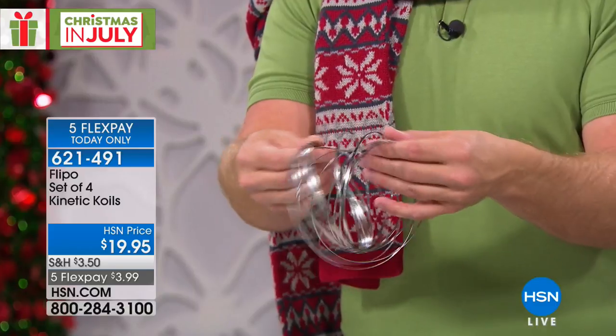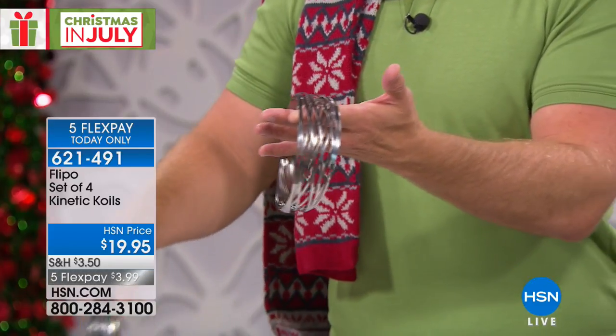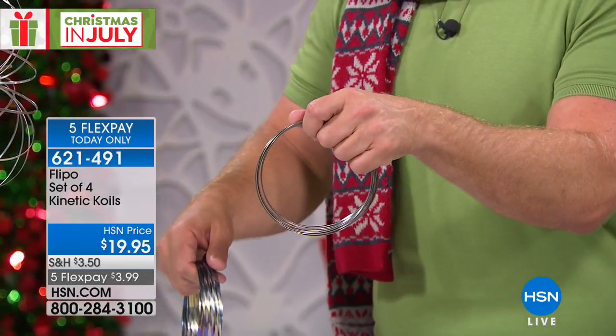Because you see how it's designed, and everyone's like, is it coils? Is it one piece of metal? Because what happens, I'm going to drop this on the table, because this is what happens. It just looks like a little round thing. I drop it on the table and it just pops up.